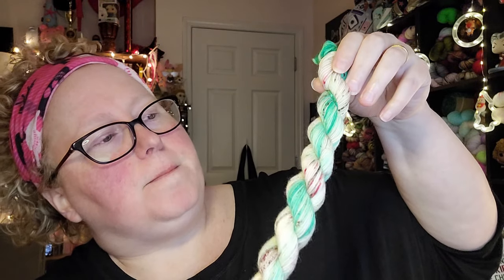Okay, Pretty Twisted Yarn, day 19. Most of y'all probably have already seen this, but I have not. I have not watched Vlogmas yesterday or today. Ooh. It's very peppermint mocha looking. Mint chocolate or something with a little peppermint in it. See the little red? Is that what you were going for, Teresa? Like a peppermint mocha type of thing? I like it.